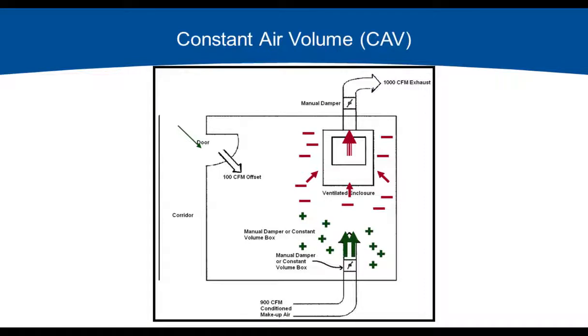So we've got a couple little drawings to help visualize how a constant volume system works. If we've got 1,000 CFM exiting the fume hood at the top of the picture, you're going to have a negative air draw into the fume hood. You're positively pressurizing air through your supply that's coming through the bottom with the arrows and the green pluses. And then you've got an offset of 100 CFM towards the left at the door.